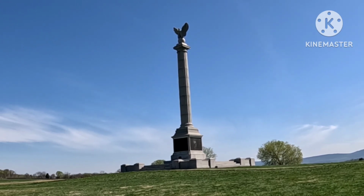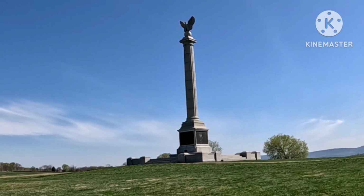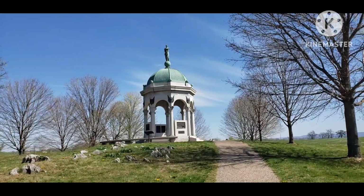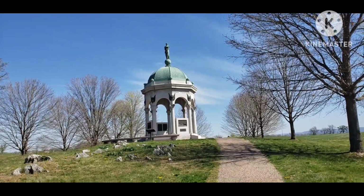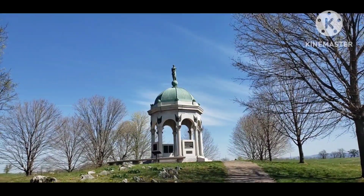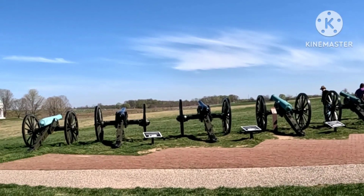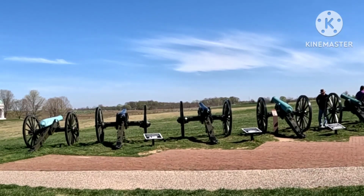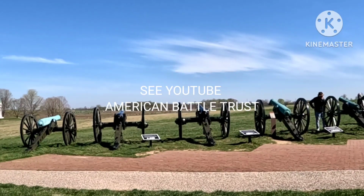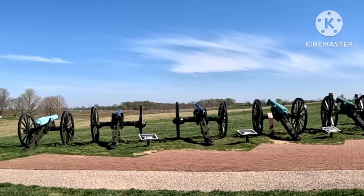It's a memorial for the 95th New York. Confederate Stephen D. Lee had 19 cannon positioned up here overlooking the battle and taking hits from the north, and lost 80 of its men.